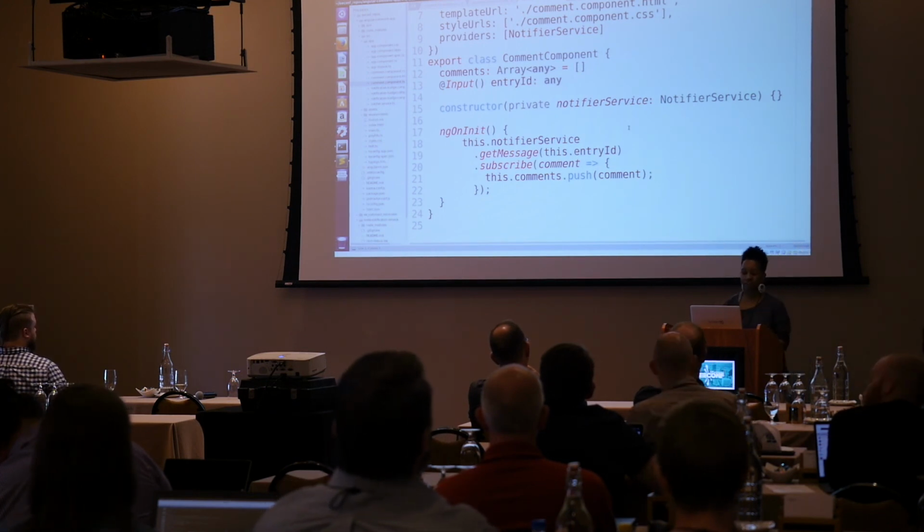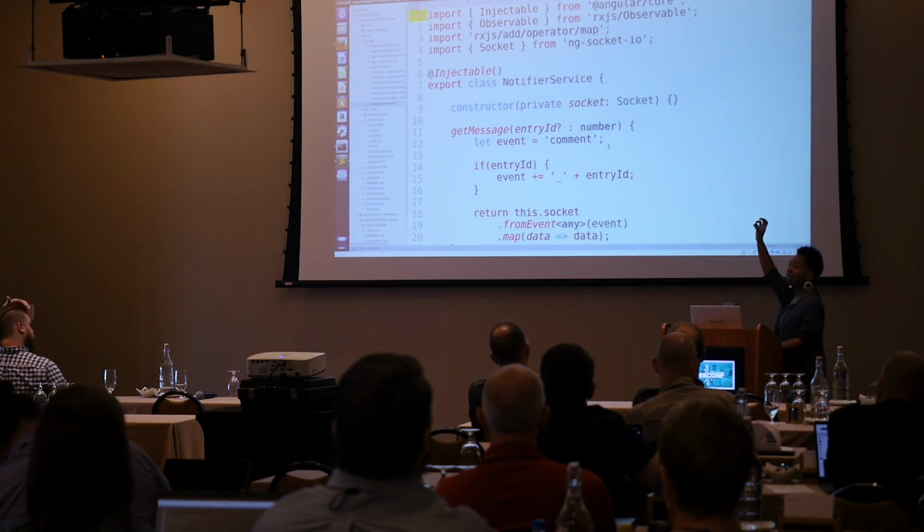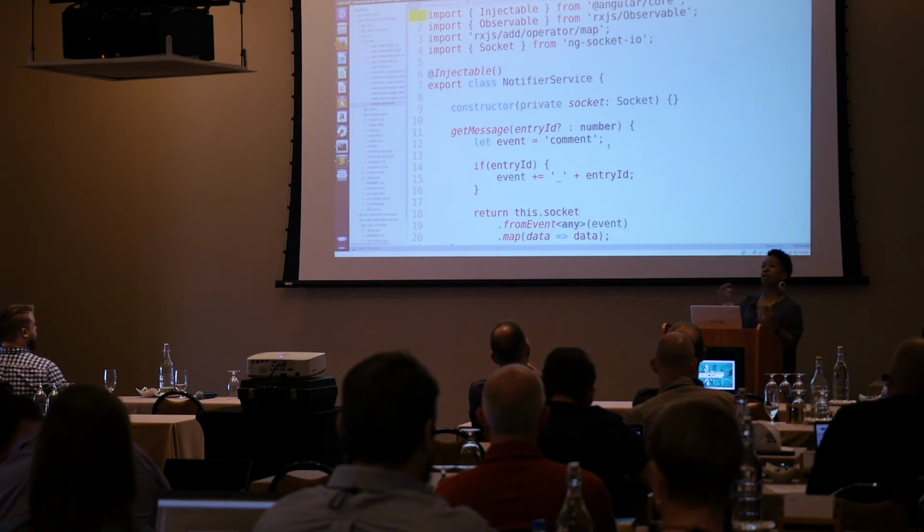And if we go to the notifier service, what we'll see is that the notifier service has that socket in it. So it's importing some third-party tools, which I installed with npm myself. And so you're going to use npm with Angular as well to install packages. One of those is ng-socket.io, which makes making socket connections really super easy.